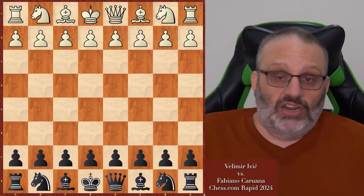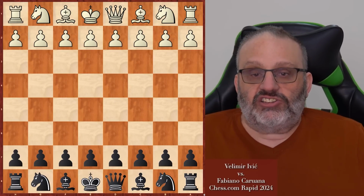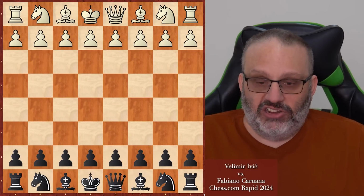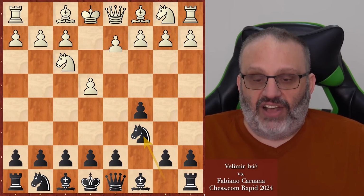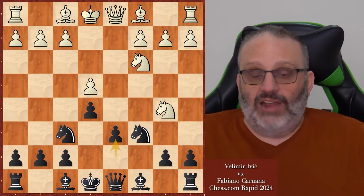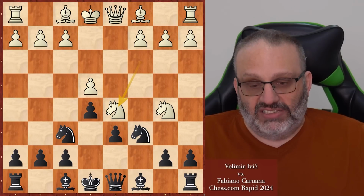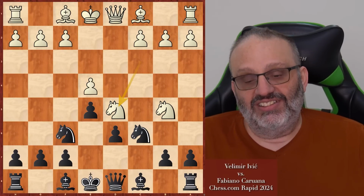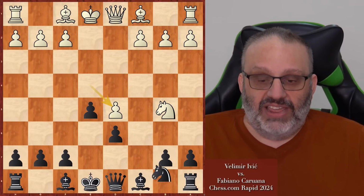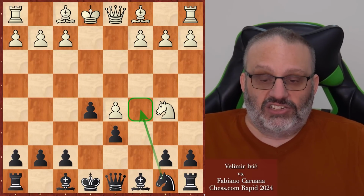Fabi is another super grandmaster who plays both sides. He's playing Velimir Ivić. This was chess.com Rapid last year. This is knight d5 also, which is funny. If I was white, I wouldn't play knight d5 here because Fabi played it like 5 times against Magnus in the World Championship. So that means Fabi knows knight d5. And he decided to play knight b8 because, as we saw in the first game, the knight likes to go to c5.